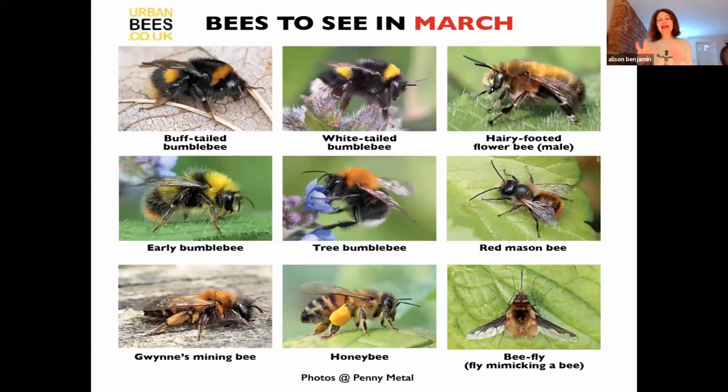They tend to nest quite close to each other, a bit like us, living next door to each other on a terrace street or in a block of flats. So often you will see a lot of them together, especially the mining bees, which tend to come up through the lawn or through bare soil. So you might see a lot coming through, but actually they're all solitary bees.